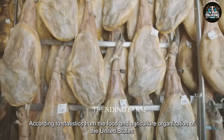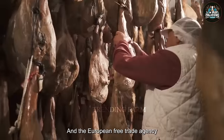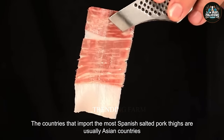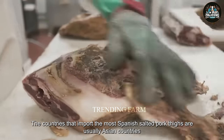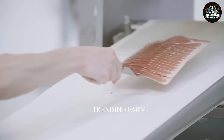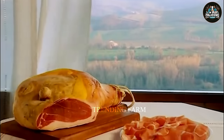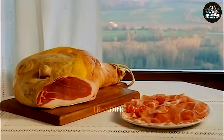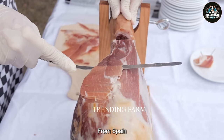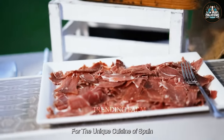According to statistics from the Food and Agriculture Organization, FAO, and the European Union, the EU, the countries that import the most Spanish salted pork thighs are usually Asian countries such as Japan, China, and Korea. These countries appreciate the value and the quality of salted pork products from Spain. This isn't only a delicious dish, but also shows respect for the unique cuisine of Spain.